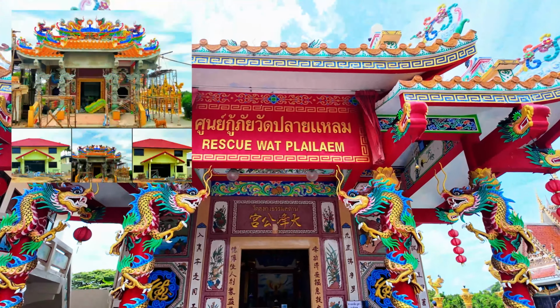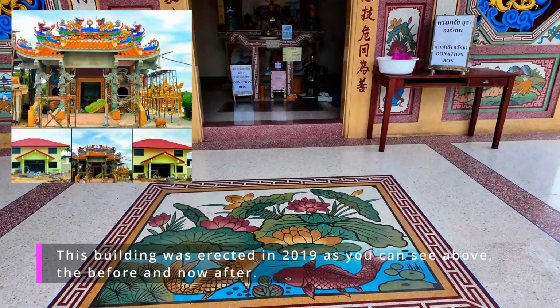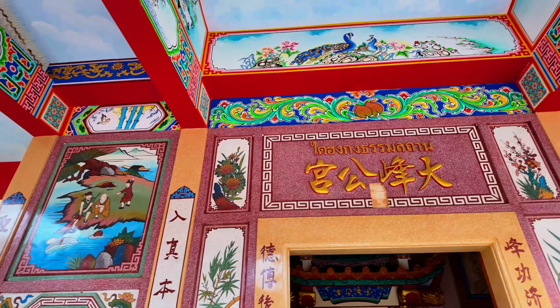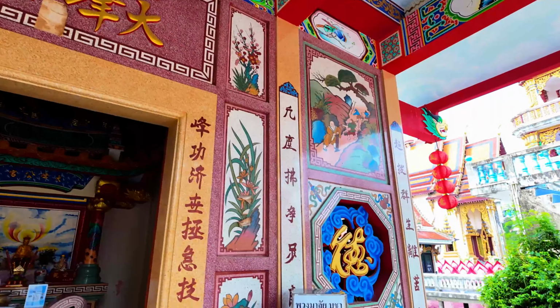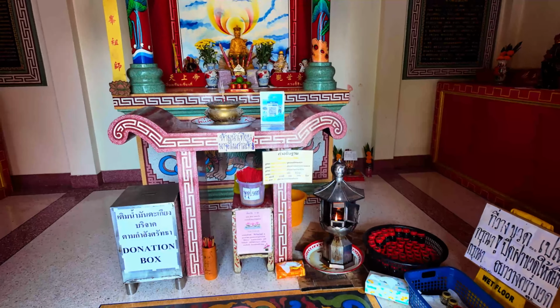Plailaem. There we go. It says no shoes, so let's take our shoes off. We see a lot of imagery of fish. These look like Chinese imagery actually. A donation box, so you can buy one of those. Got the price list there.